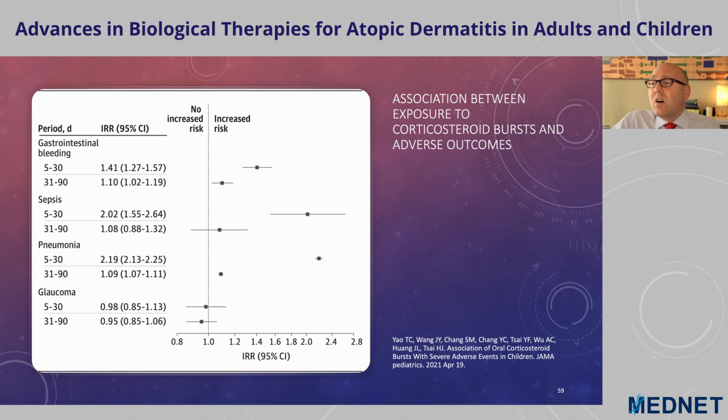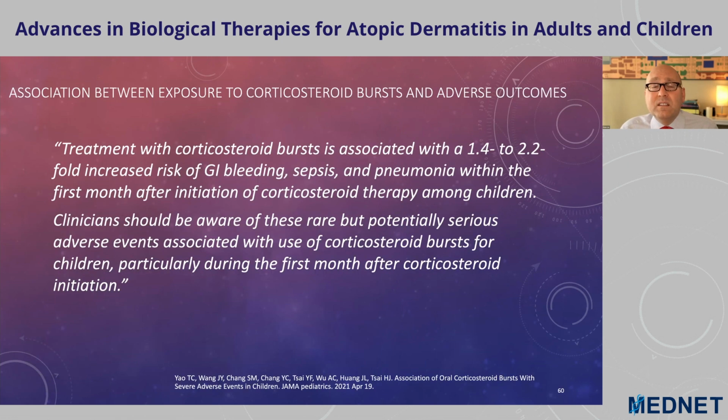corticosteroids. And there have actually been some really nice papers just in this past year about the exposure to corticosteroid bursts, just the bursts in kids, and they were able to show some of the adverse outcomes, everything from a hugely increased risk of GI bleeding, sepsis, pneumonia, really interesting. So I think this is important that we're careful about these and we really try to use them when we're up against a wall. We don't want to keep going back to this.